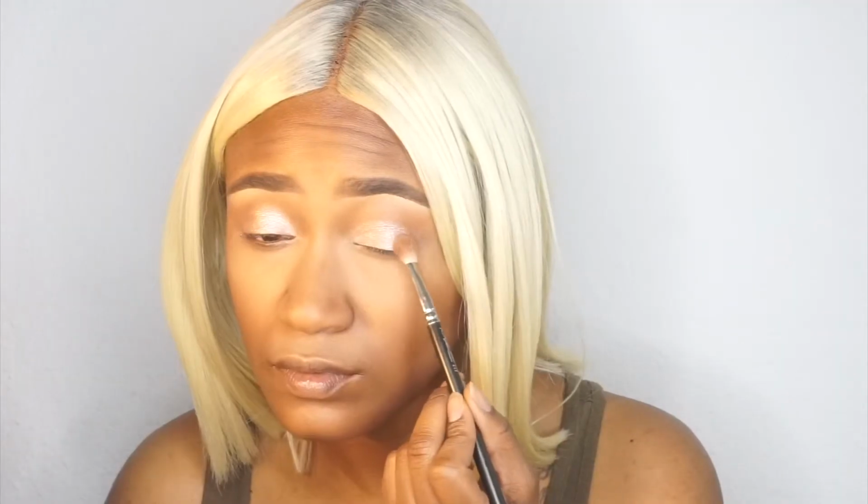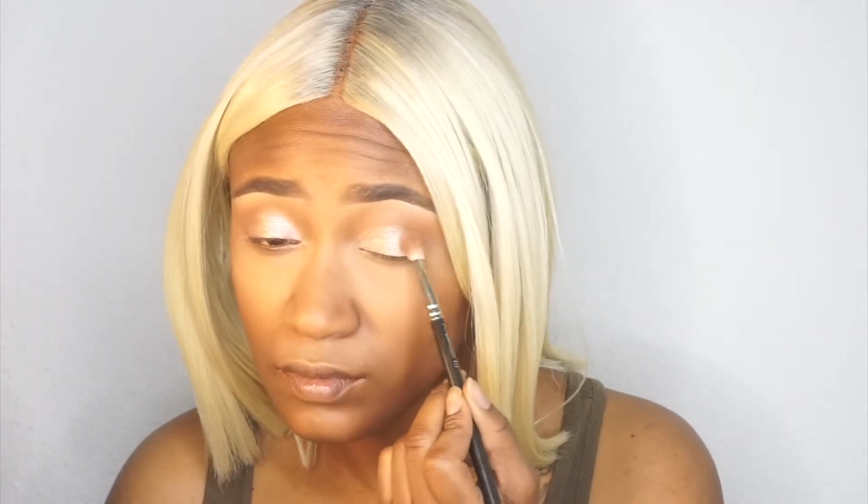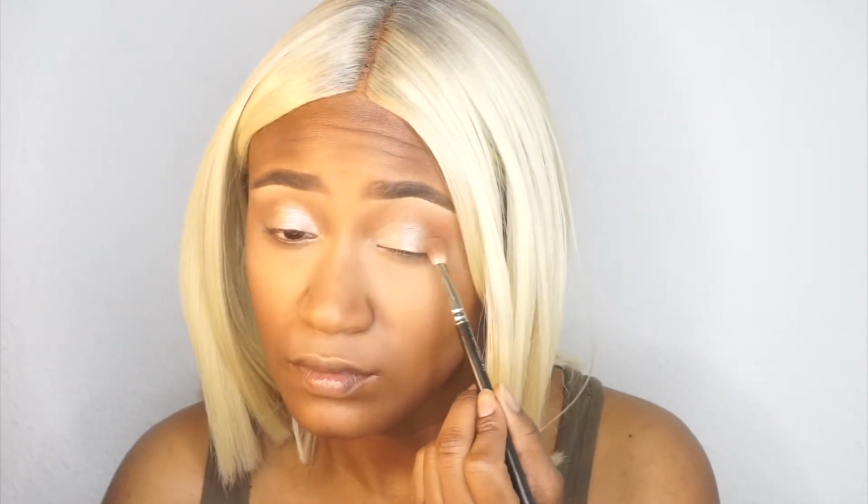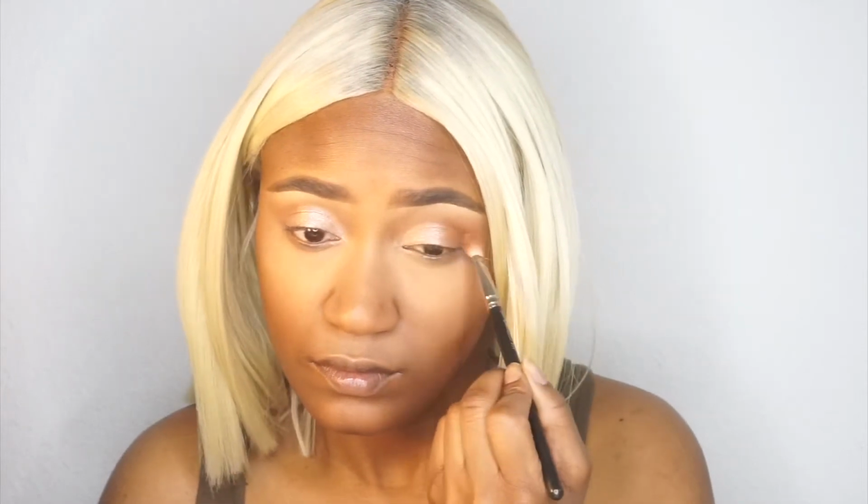For the tiniest, and I mean the tiniest, little bit more definition, I'm using ColourPop's Little Boat eyeshadow. I'm just using that, like I said, to really, you can see it's doing the bare minimum for definition. And that's exactly what I want. Just want a little something, something. I don't know what to call it, but I know it's a little something, something.